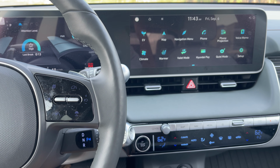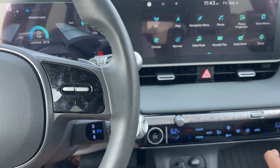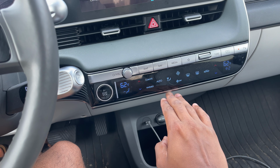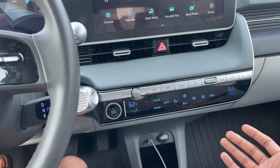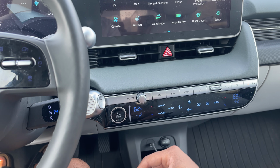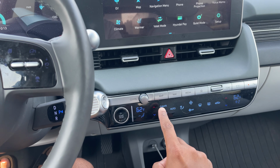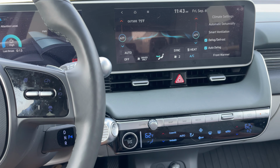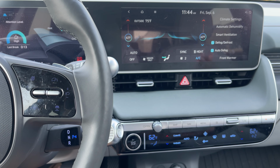This vehicle has a few physical buttons, a few manual buttons, as well as some digital buttons at the bottom here. For example, I know a few Ioniq owners are peeved that there's no manual or physical button for certain functions, such as the climate button, an actual button, not just this digital button here. But that's not as much of a concern to me. I just want to mention that as an honorable mention, because I know some people feel strongly about that.